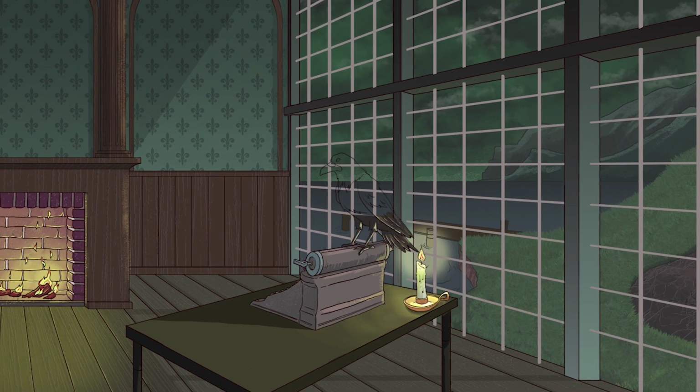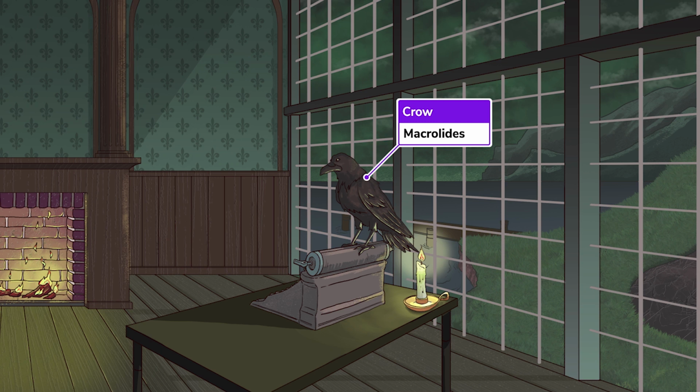It appears we have a visitor who's come to tell us about macrolides, the crow. Macrolide drugs include erythromycin, azithromycin, and clarithromycin. There's also the newer drug fidaxomicin, which is more of a macro-like. We'll talk about how this is different from your garden variety macrolide in a bit.